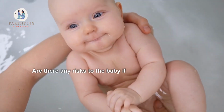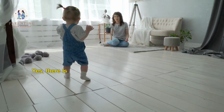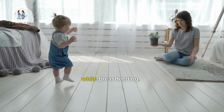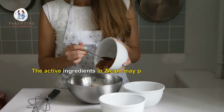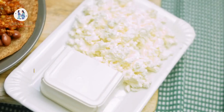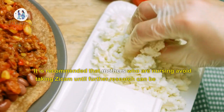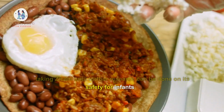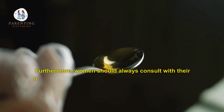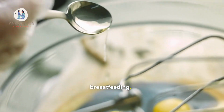Are there any risks to the baby if the mother takes Zicam while breastfeeding? Yes, there is a risk to the baby if the mother takes Zicam while breastfeeding. The active ingredients in Zicam may pass through breast milk and could potentially cause harm. It is recommended that mothers who are nursing avoid taking Zicam until further research can be done on its safety for infants. Furthermore, women should always consult with their healthcare provider before taking any medication while breastfeeding.